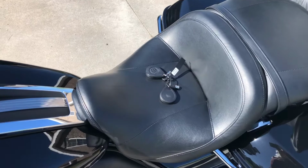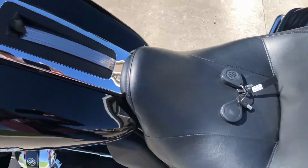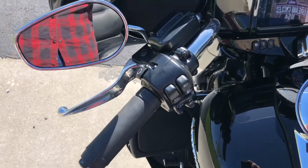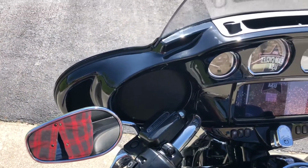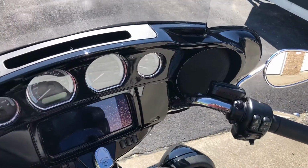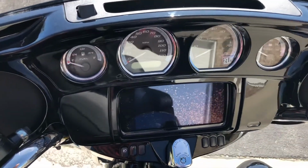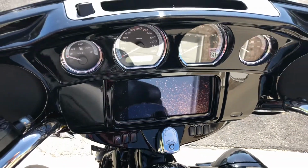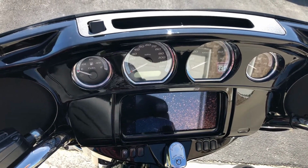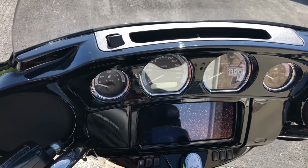Being a limited model, it has the security system with the 2 fobs. Also comes with heated grips, cruise control of course. Nice painted inner fairing. It has the new GTS boom stereo. It has a bigger screen, better color. It loads up very, very fast. Has the GPS in it.